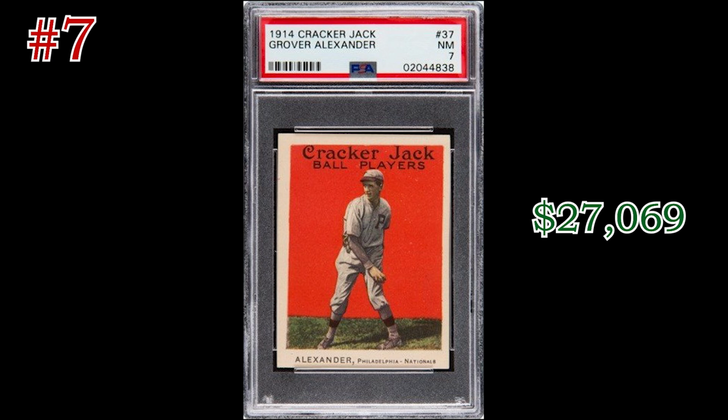His 1915 Cracker Jack card record is pretty high too, at nearly 10 grand. But the 1914 Cracker Jack cards are one standard deviation more rare because they could only be acquired through actually buying the Cracker Jack boxes. By 1915, you could mail order the full set of cards, bypassing the step where the cards printed on very thin paper were put in a box of oil and sugar. So finding the 1914 cards in high grade is next to impossible.